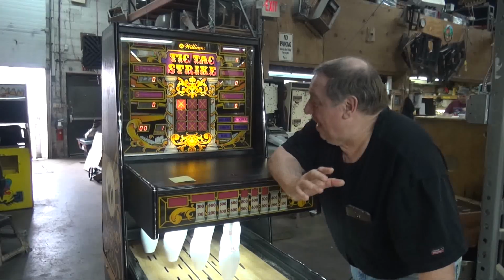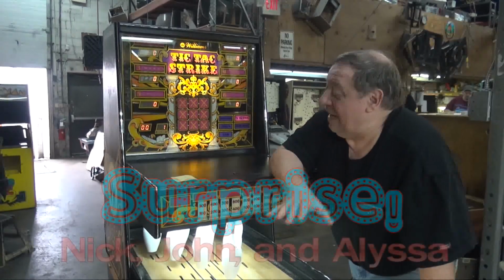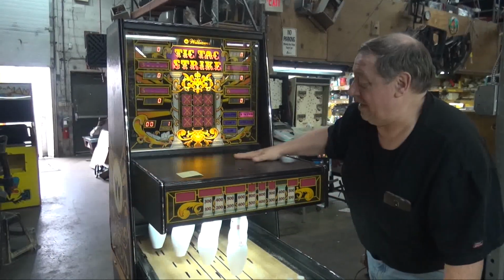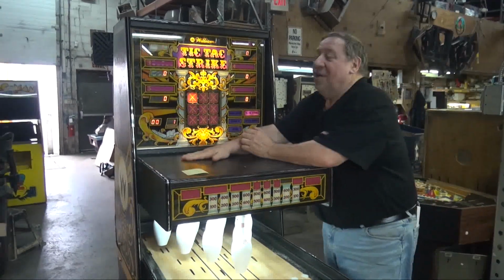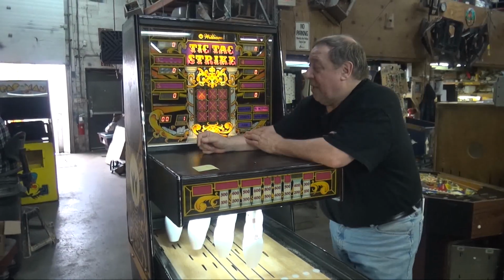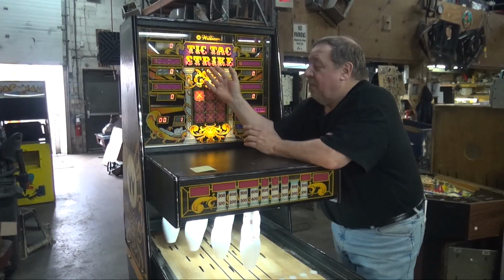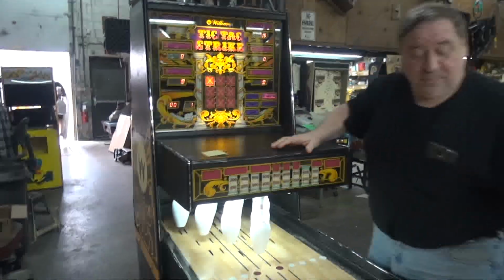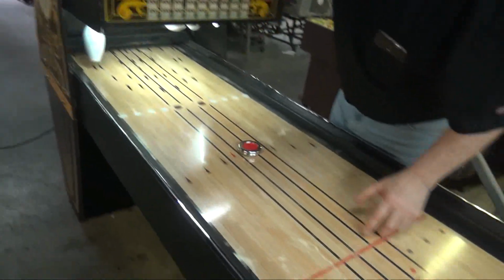Anyway, we want to tell you that Nick, John, and Alyssa are getting this wonderful toy today. This beautiful Shuffle Alley tic-tac-strike, the honky-tonk theme with this beautiful mirrored back glass. Gorgeous. Didn't it come out nice? Fields polished. Everything's moving beautifully. You got robbed. I did. I got robbed.